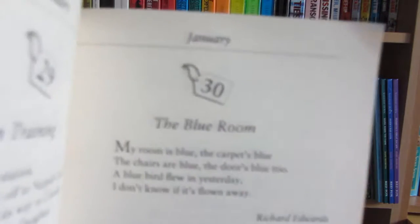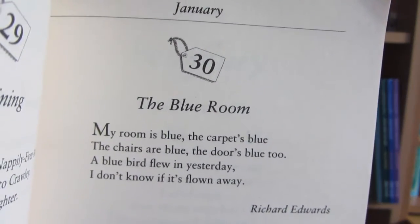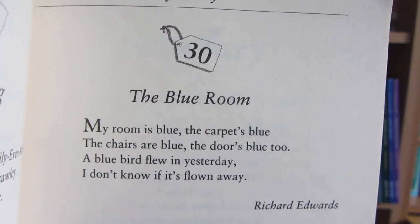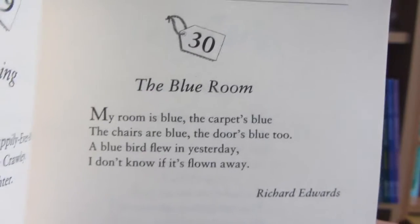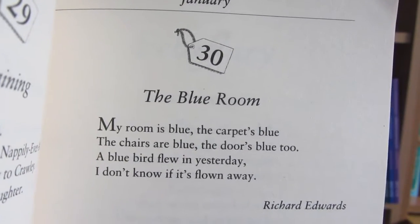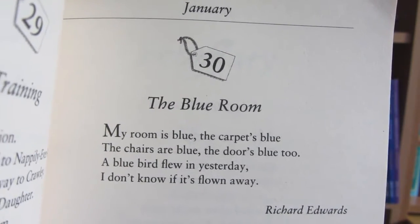So let's do this. It's called The Blue Room. My room is blue, the carpet's blue, the chairs are blue, the door's blue too. A bluebird flew in yesterday. I don't know if it's flown away. So it's basically a poem about having a bluebird fly in and he can't see it because everything's blue. So it's disguised, which is cool. And that's by Richard Edwards.